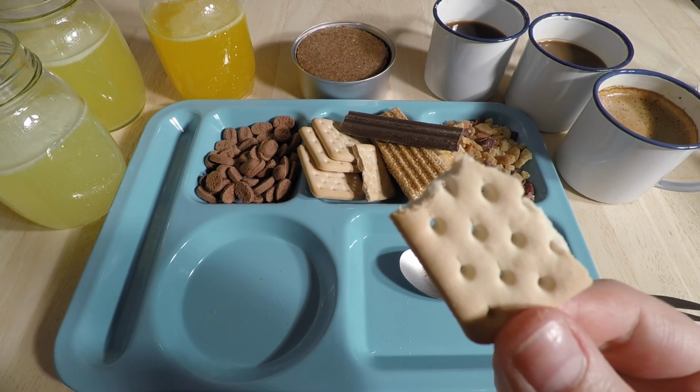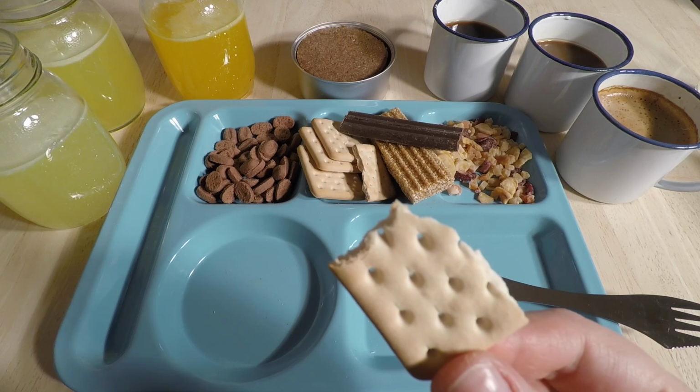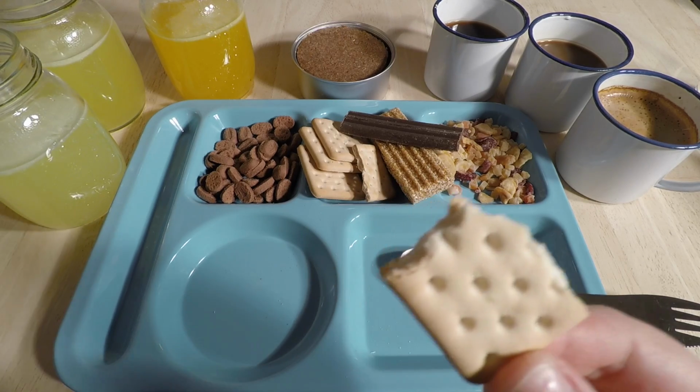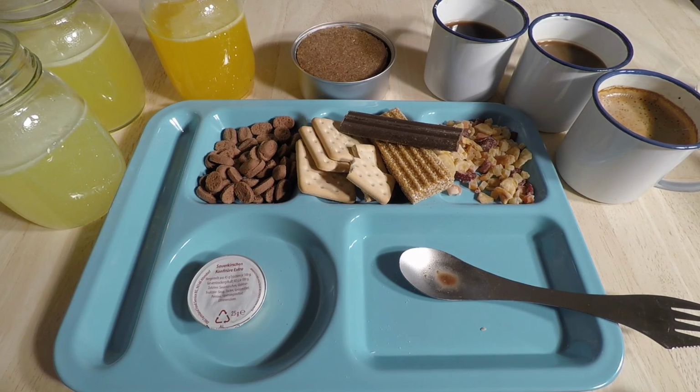Sort of like, in the UK, what we call a rich tea biscuit. It's got a bit of the sweetness of the rich tea. However, these could still be used as a savoury snack. So these might go well with the jam. So we've got 2 jams here.